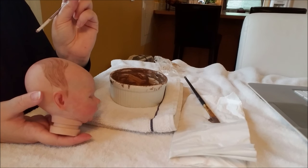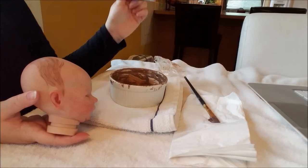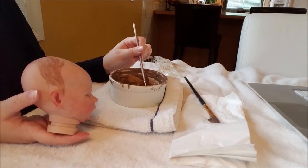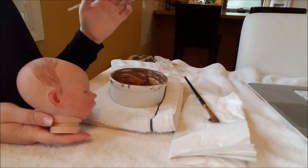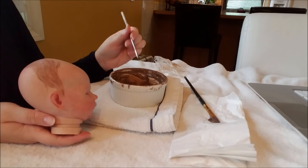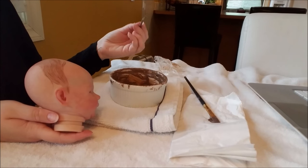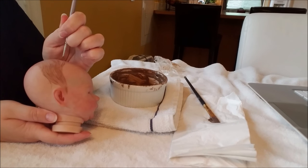All right, the next question is, what would you get to start reborning, or advice for people who want to start reborning? I definitely recommend getting a pre-packaged reborn making kit, because it can be really difficult to pin down each and every item you need to begin reborning. It's a really long list of supplies.